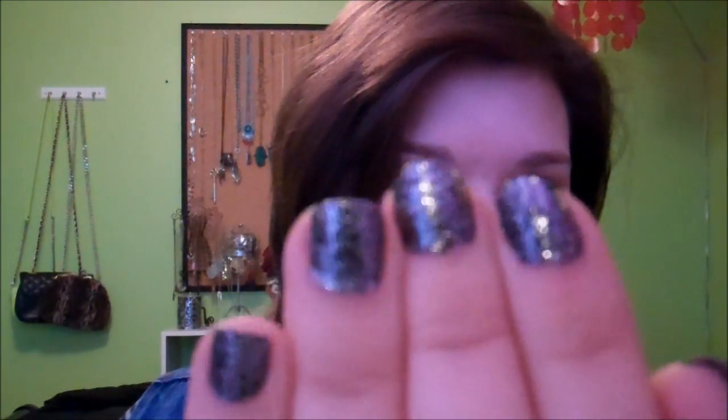Okay. I don't know if you can tell, my nails are black, and then they have silver sparkles on them, and I'm obsessed with sparkly nail polishes. And I have them in so many colors. Let me show you some of my favorites.